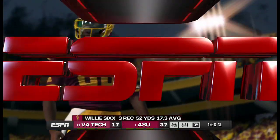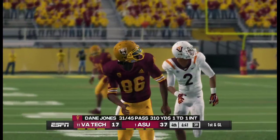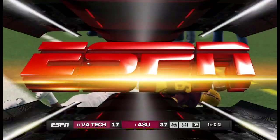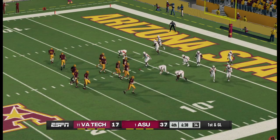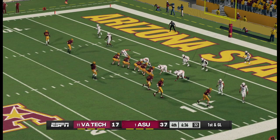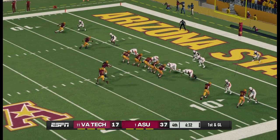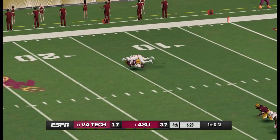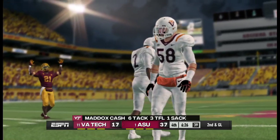1st and goal. Don't listen to anything I say. Do the opposite of what I say, and you'll be successful, obviously. That's why we're undefeated and you're not. Shots fired. Not because I've got like double the amount of freshmen that you have. So you got 4. Okay, I have like quadruple the amount of freshmen you have. Almost sextuplet.